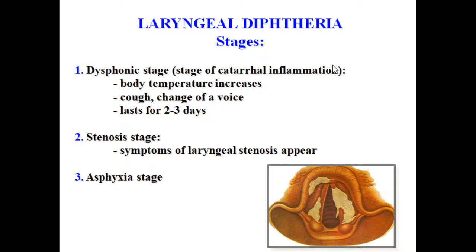If we are speaking about laryngeal diphtheria, we have three stages of this disease. The first stage is dysphonic, or the stage of catarrhal inflammation. At this stage, usually body temperature is subfebrile, with cough and change of voice, lasting 2-3 days. Unfortunately, at this stage we can very rarely establish the proper diagnosis, because the pathognomonic sign, membranes, is absent.